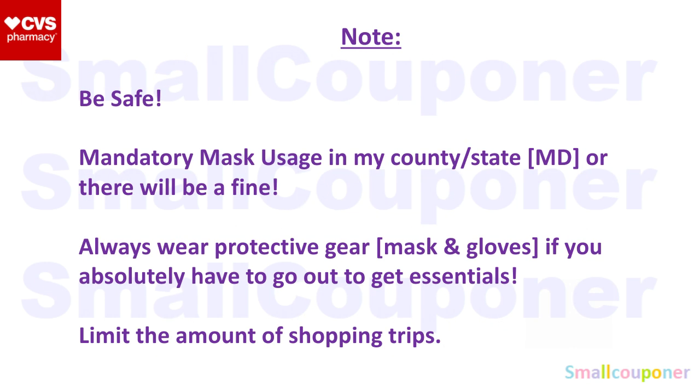And just want to note, be safe out there. I know some states are already open and some states are extending the stay-at-home order. Where I am, they are extending it till June 1st. And there is mandatory mask usage in some states, so make sure to check your state for more information so that you avoid any fines or jail time. And always wear protective gear if you need to go out, even if your state is not mandating this, or even if your state is already open, because some people are more susceptible than others. So make sure that you wear it to protect yourself and others.